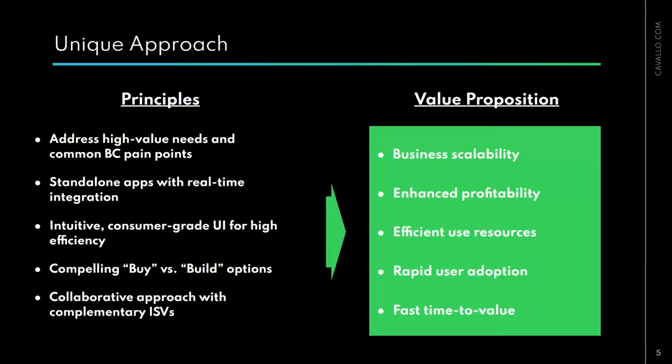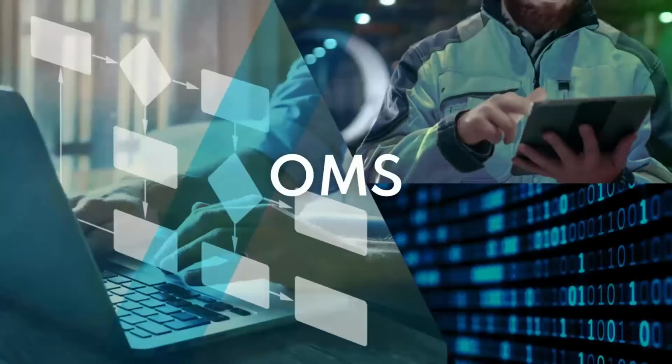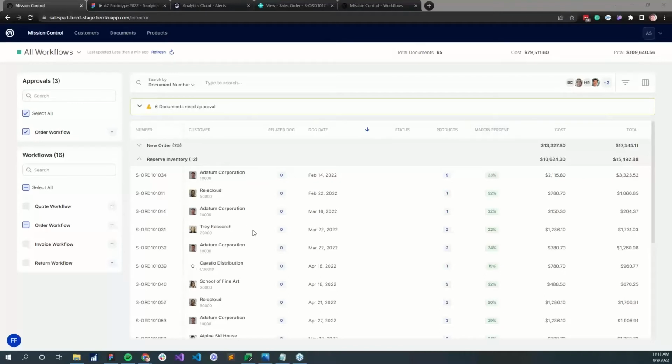And so with that, I now want to turn it over to Alex, and he is going to share the products, starting with our OMS, or order management system. There we go. Can you see the Mission Control map? Yes. Okay, great. Thank you.